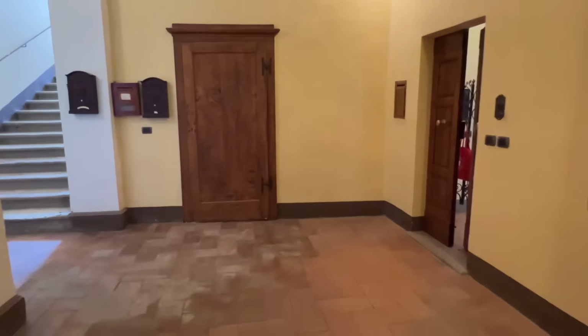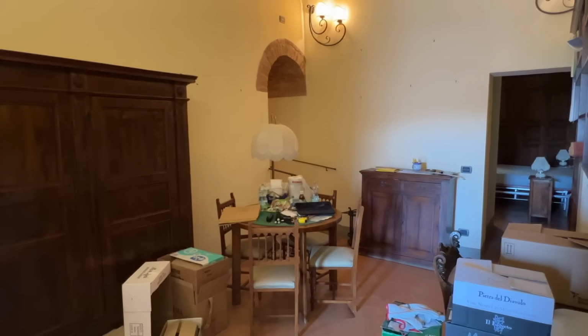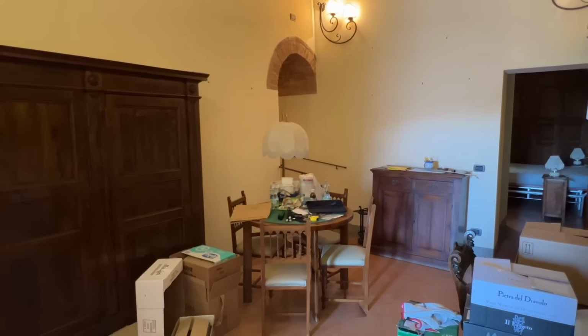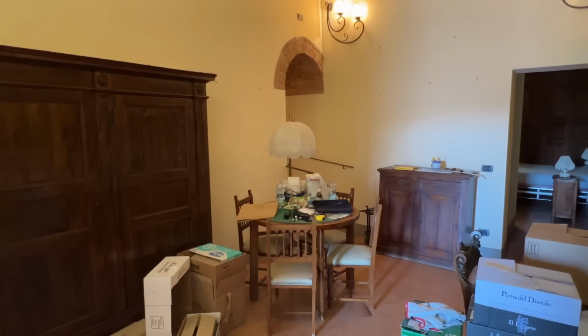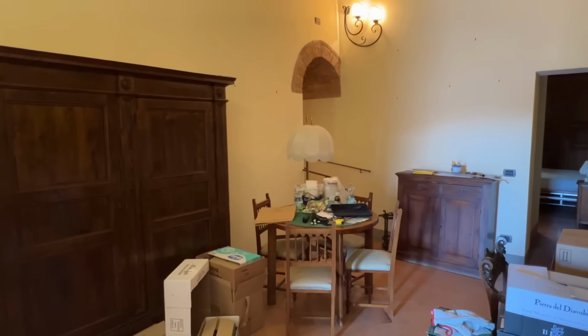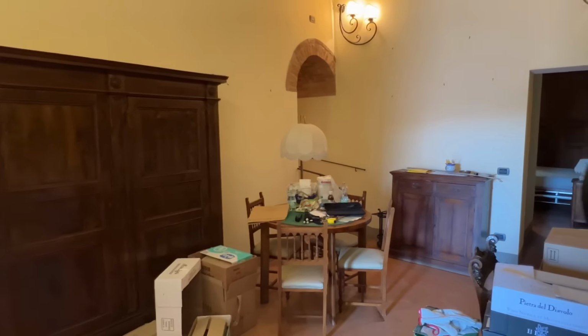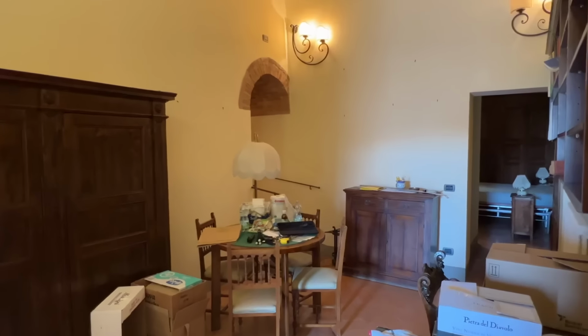This in total was a 5-bedroom, 6-bath purchase. Now, I'm letting you guys see it in the state that we got it, which was part of what we would call a probate sale. The mayor of Montepulciano, 20, 30 years ago he was mayor, had passed away, his heirs got it, and we bought it from them.